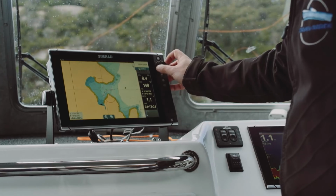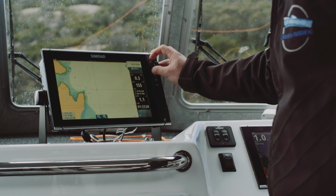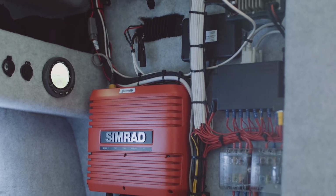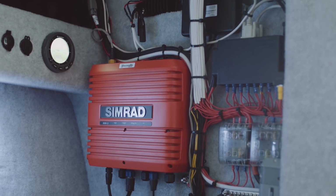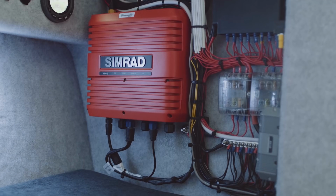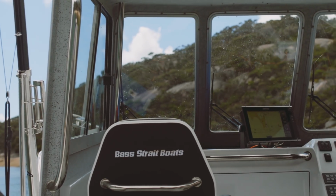Electronics, got twin Simrad NSS 12 Evos. They are powered by a BM175 wide, 1 kilowatt through-hull transducer. They work an absolute treat for me. BSM box in the cabin and everything for it as well. Just running the single transducer, run 5200 split screen on it. GMI 20s and stuff, obviously we have, which let us know what the motors and everything are doing and the whole lot through the boat.